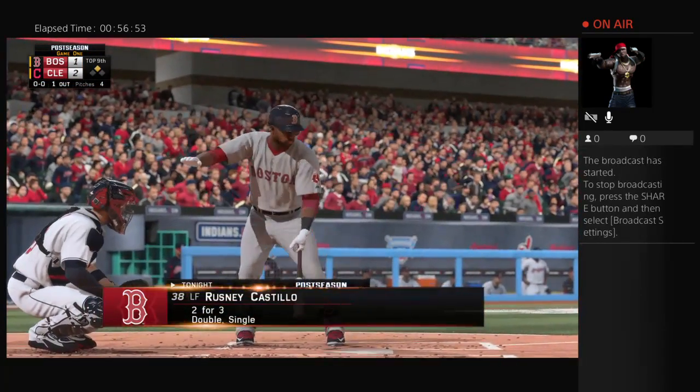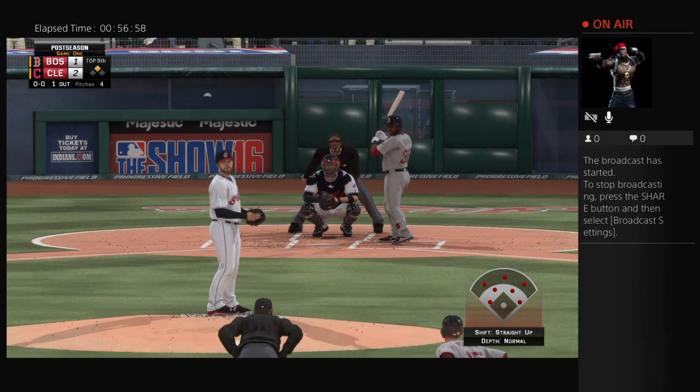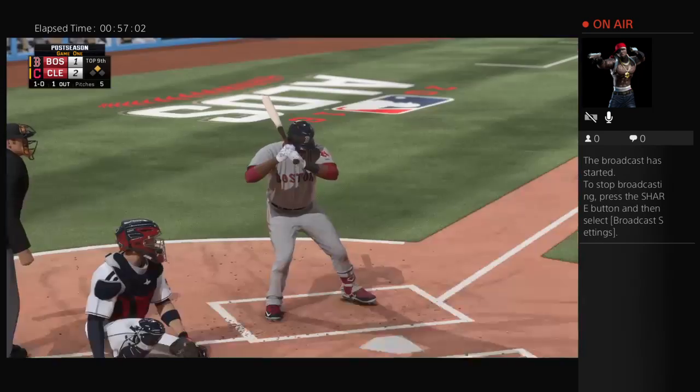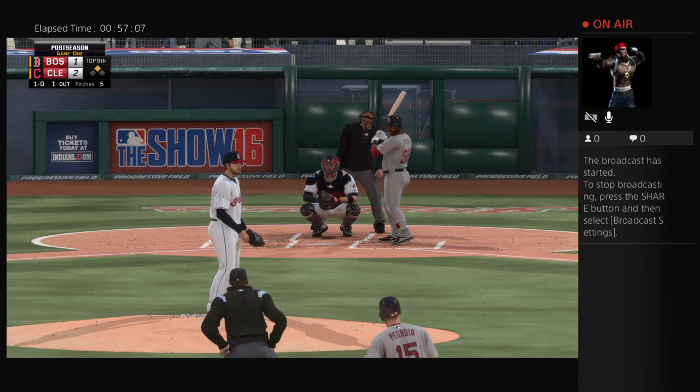So a pivotal moment here, and digging in now, Rusney Castillo. And he does so representing the possible go-ahead run. You got to make sure that he doesn't try to do too much here. Just keep that line moving. Do something productive and give the next guy a chance as well.